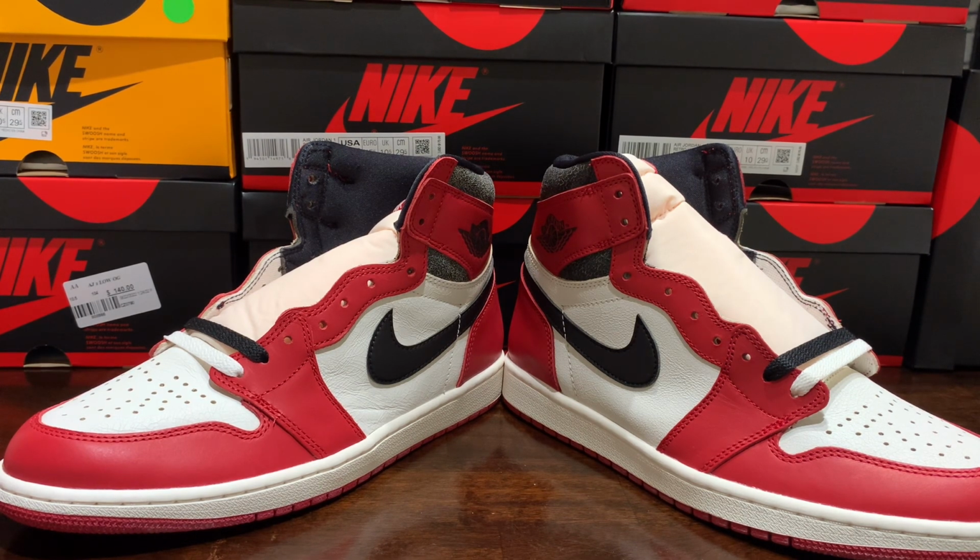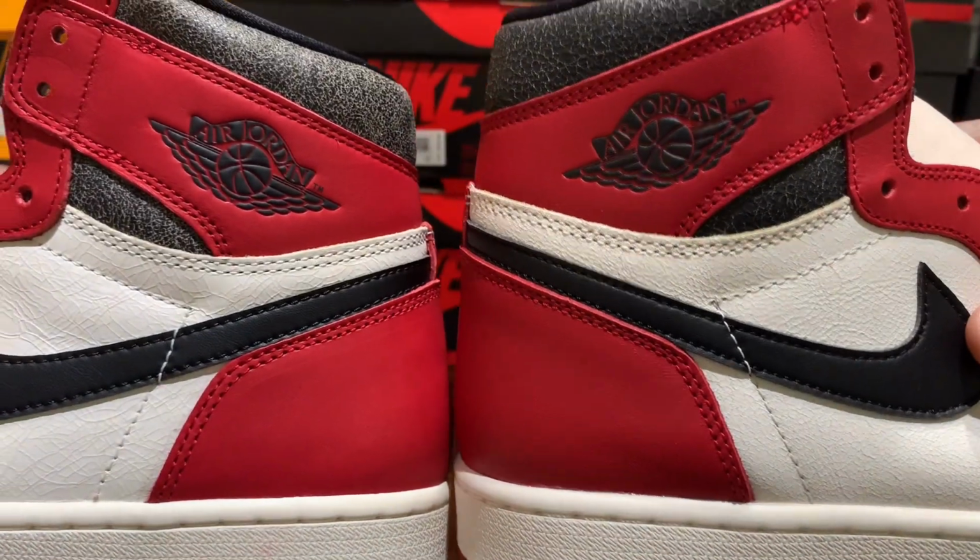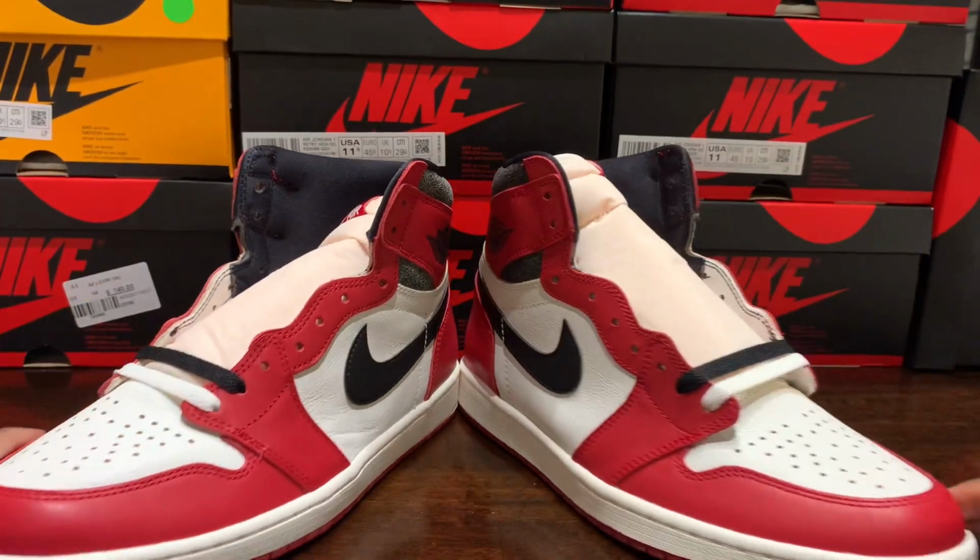So, would you cop a replica version? Would you go ahead and go across that water like them boys say and get you a pair that looks almost identical? I mean, yeah, it ain't the same, because I'm looking at it. It ain't the same. But it's close enough.